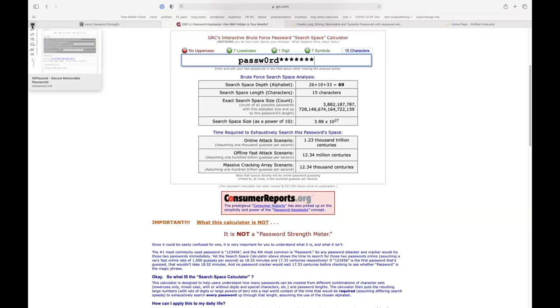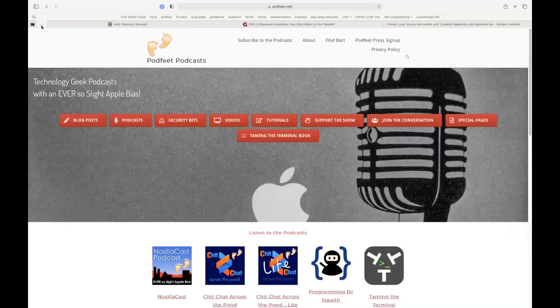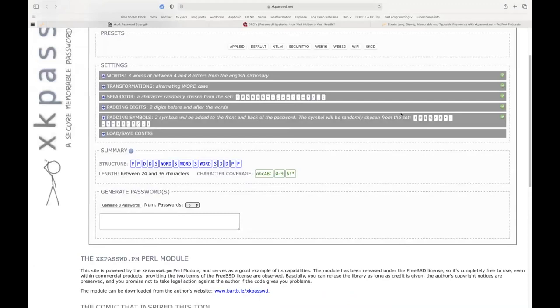So I use this tool so often, I've pinned it to my Safari browser. I don't know if you know about that, but you can take any tab and just pin it, and it becomes a little tiny tab that's always available. So I could take podfeet.com, right click on it and say pin tab, and now there's a little tiny podfeet.com there. So this is the tool.